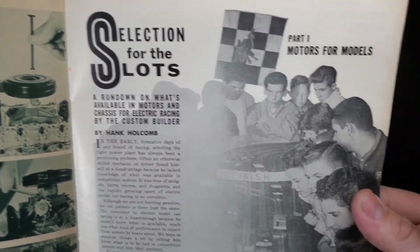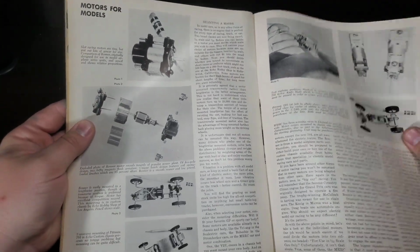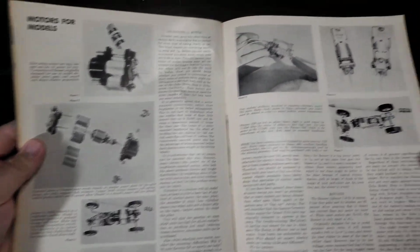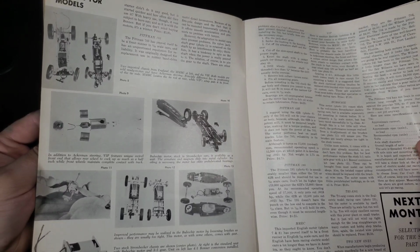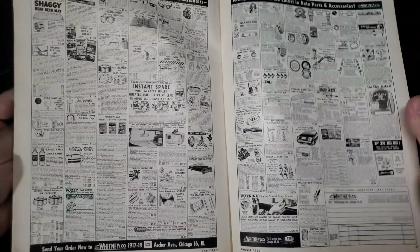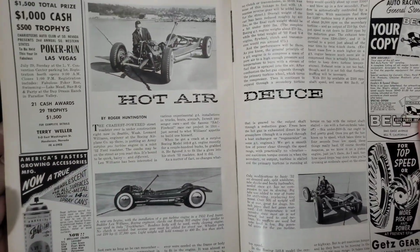Selection for slots, motors for models. Got some slot car stuff. Going over a variety of motor options. Next month is the chassis. And we got a 2-page JC Whitney. Get all your gizmos and gadgets. Hot air deuce.